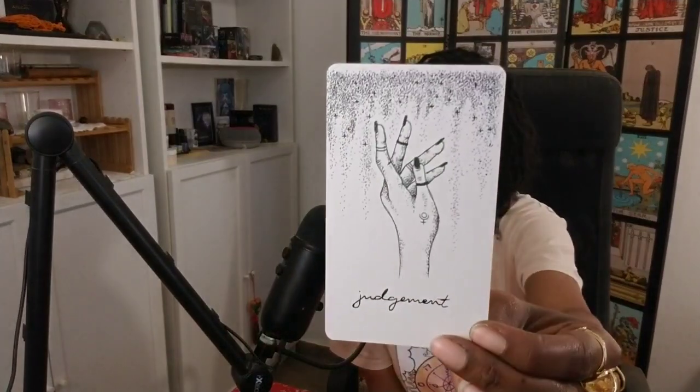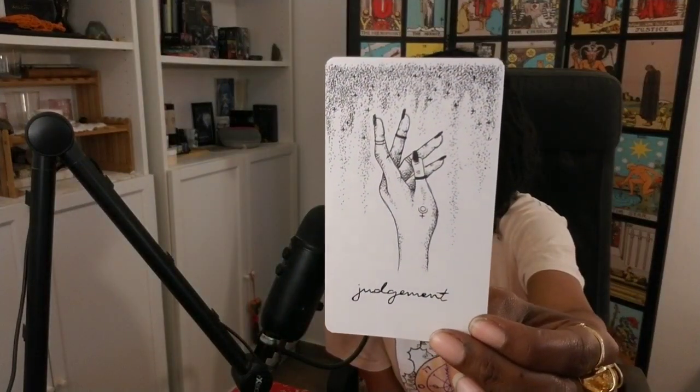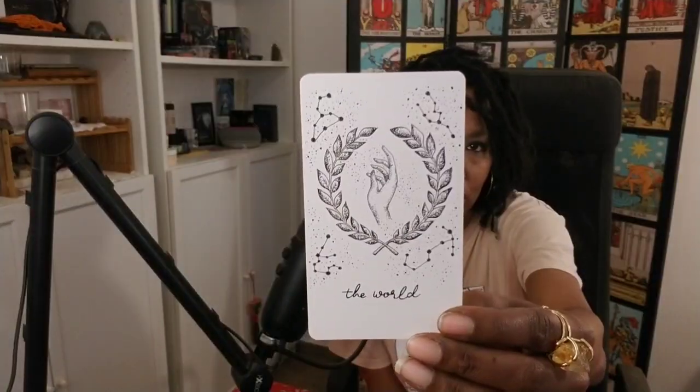I'm grateful. Look at Judgment. This is a unique Judgment. There's the World. Okay, so we'll stop there. She's got extra bonus cards too, but if I do a full flip through, you'll be able to see those cards. And the guidebook is nice and thick and chunky.